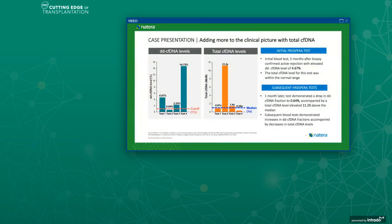ask them, hey, can you please tell me what is the total cell-free DNA here? And then look at whether they are in the median range or they are really big outliers. That means the test results that you're looking at are not very accurate, and you have to stop and think and then take the result with a grain of salt.